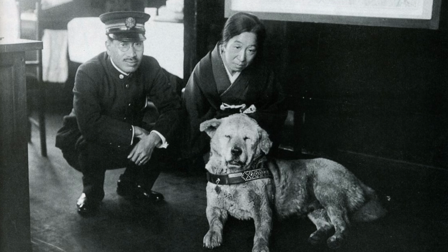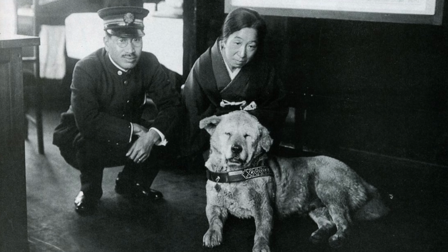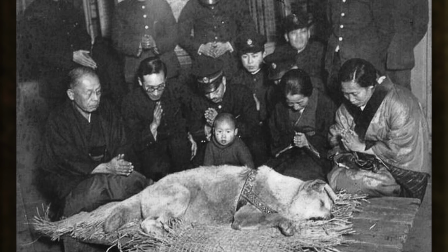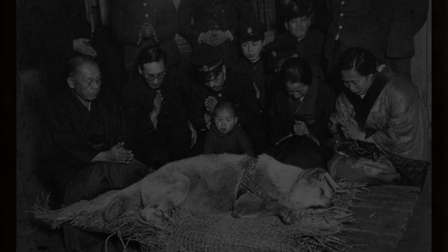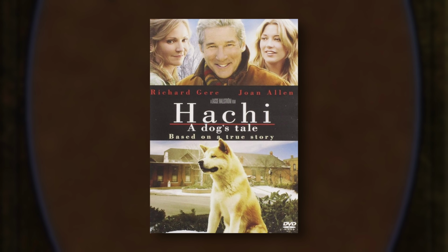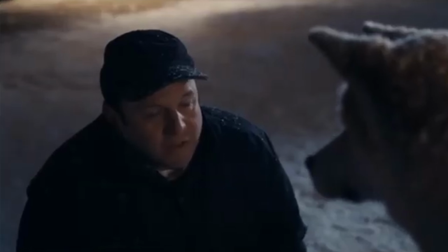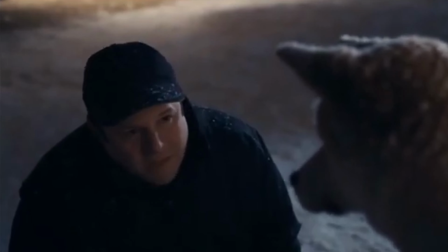For 9 years following his master's death while at work, Hachiko would return to the train station in Shibuya every day, awaiting his master's return until the dog, too, finally joined him in the afterlife. If you want a good cry, check out the movie Hachi, A Dog's Tale, starring Richard Gere and Jason Alexander, which was also inspired by the faithful pup. You don't have to wait anymore. He's not coming back.